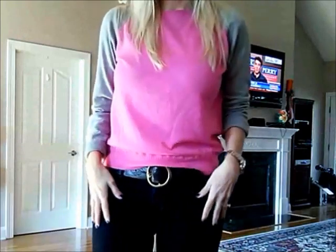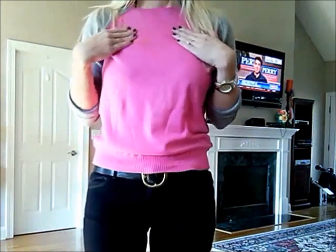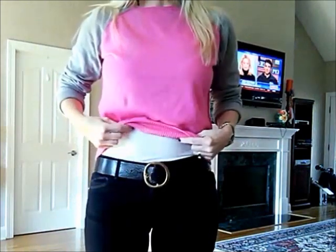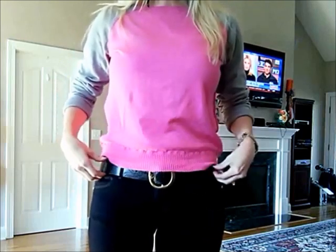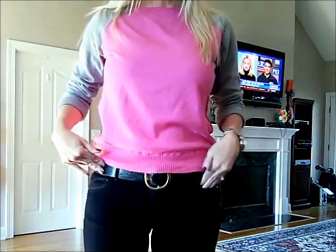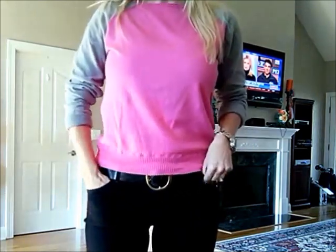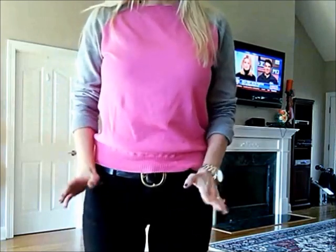I know the sun is glaring in. I'm wearing that little sweater that I bought last week at that boutique for half price. And you can kind of only see, I've got a little cami under it, just one of those that I get from the Limited. My belt is the Below the Belt, Bell Bottom Blues belt. And my jeans are just the Rich and Skinny, and I believe they're either straight or skinny.